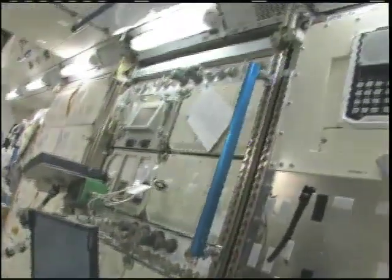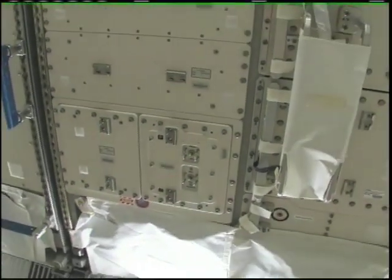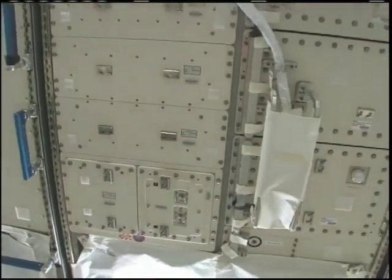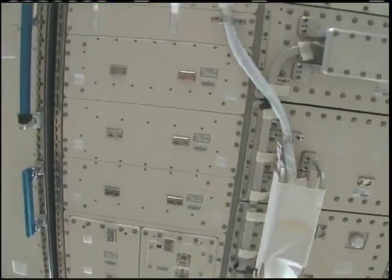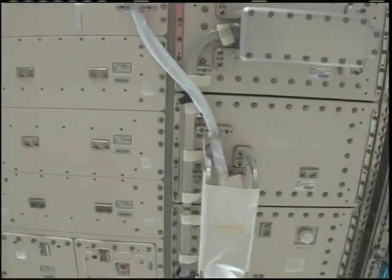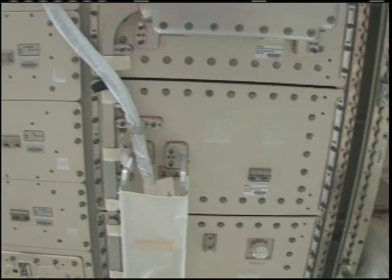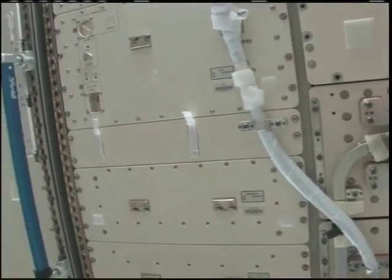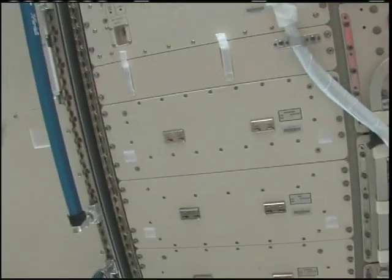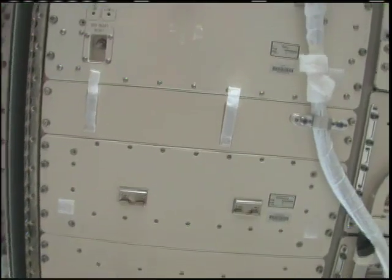And on the ceiling, we have the ICS and PROX rack. So PROX stands for Proximity Operations. It's going to be used for the HTV, which is the H2 transfer vehicle. And also ICS is a comm system that Japan is going to have up and running once the external platform is out there. So this rack shares double duty.